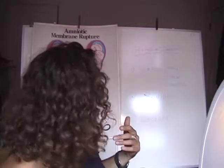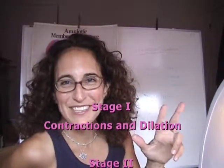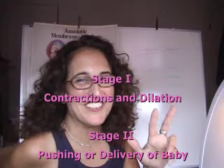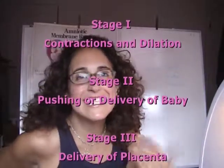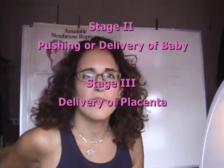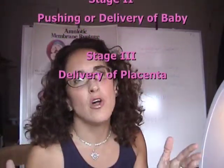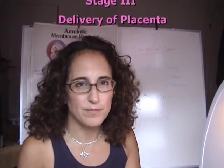But anyway, three stages of labor. We have dilation, pushing, and delivering the placenta. I had to double check there for a second. Dilation, the pushing stage, and then the delivery of the placenta is considered the third stage, believe it or not. The first stage is so long that we break it down into three stages. So that's an important thing to know too.